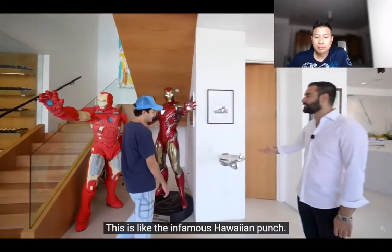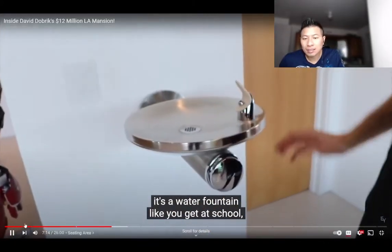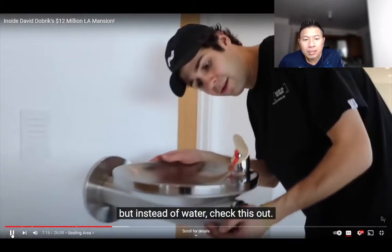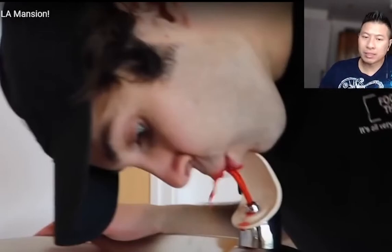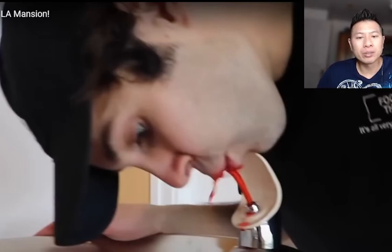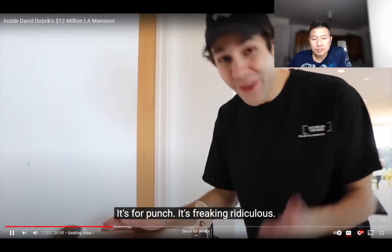David, talk about this. This is the infamous Hawaiian Punch. It's a water fountain like you get at school, but instead of water, check this out. When I was younger, I really loved Hawaiian Punch, but I can't remember which restaurant I went to, I ordered Hawaiian Punch, and they gave me some warm Hawaiian Punch, and that thing was nasty. So from that day on, I didn't care about Hawaiian Punch as much. I still drink it once in a great while. It's fruit punch.